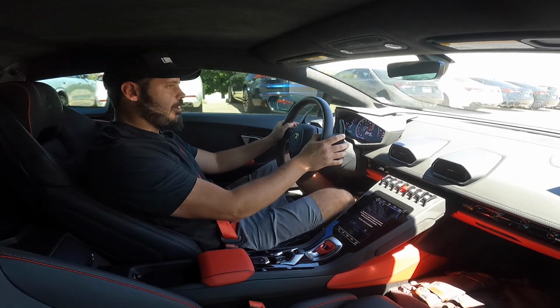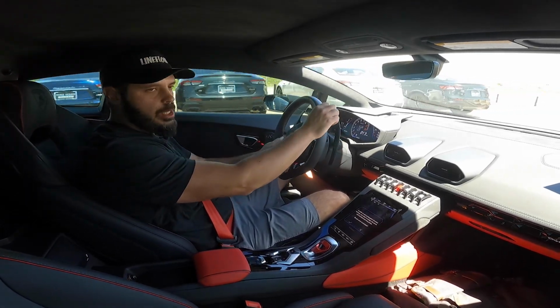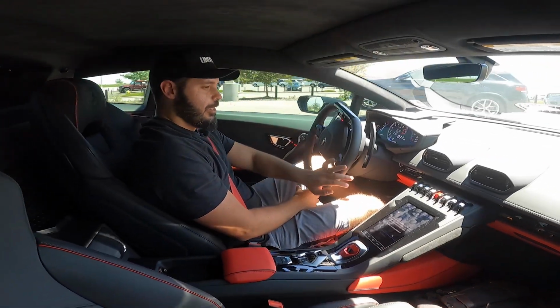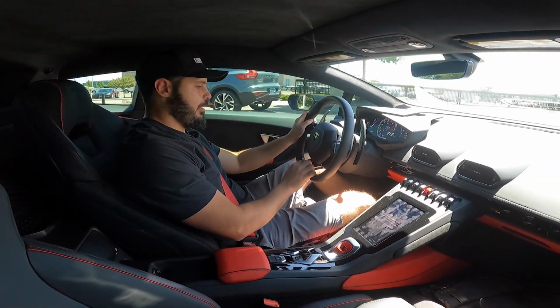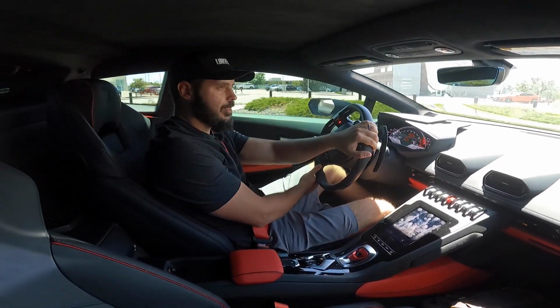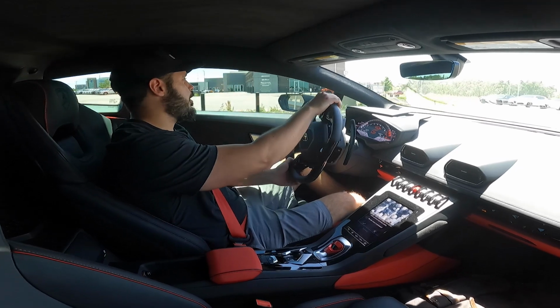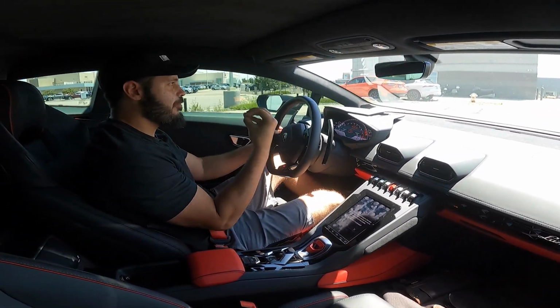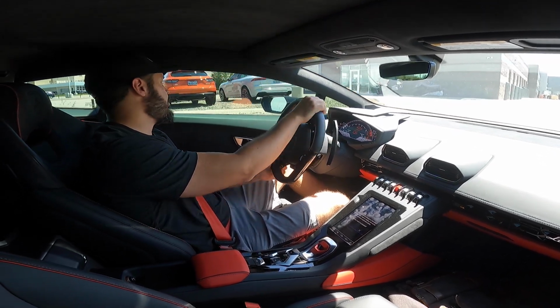Okay guys, setting off in the 2023 Lamborghini Huracan EVO rear-wheel drive. And you know what? Let's go to Corsa straight away, because what's the point of keeping this in Strada if we're just gonna drive it for a short trip? We just want to have it in the most aggressive setting, and that's what we have in Corsa.